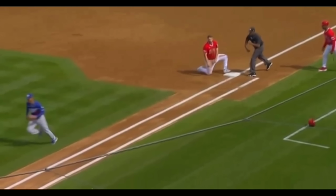I think it's more bad base running, not good communication between the first base coach and the base runner. And when the Angels are not playing smart, well, it makes the Dodgers and Mookie look really smart. So hopefully that gives you a little bit of insight into the play.